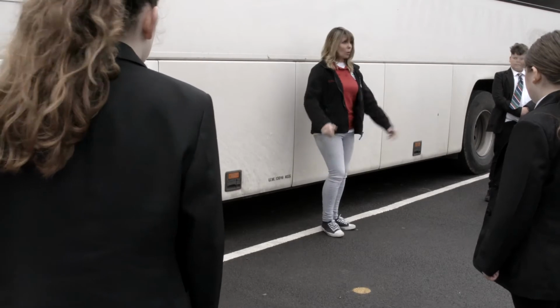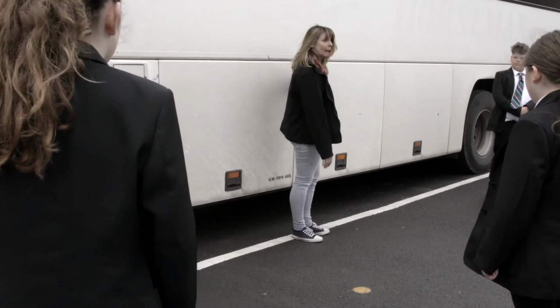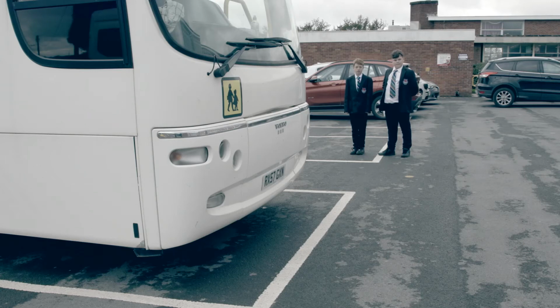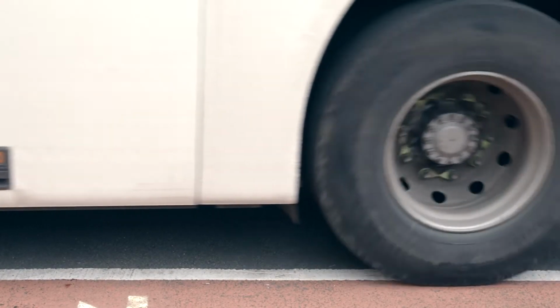Wait for that bus to go. It's a big vehicle. We can't see through it. So the safest thing for us to do is to wait. Once the bus has pulled away, you've got a lovely clear line of sight of the road and you can see exactly where and when it's safe to cross. Deal? Great.